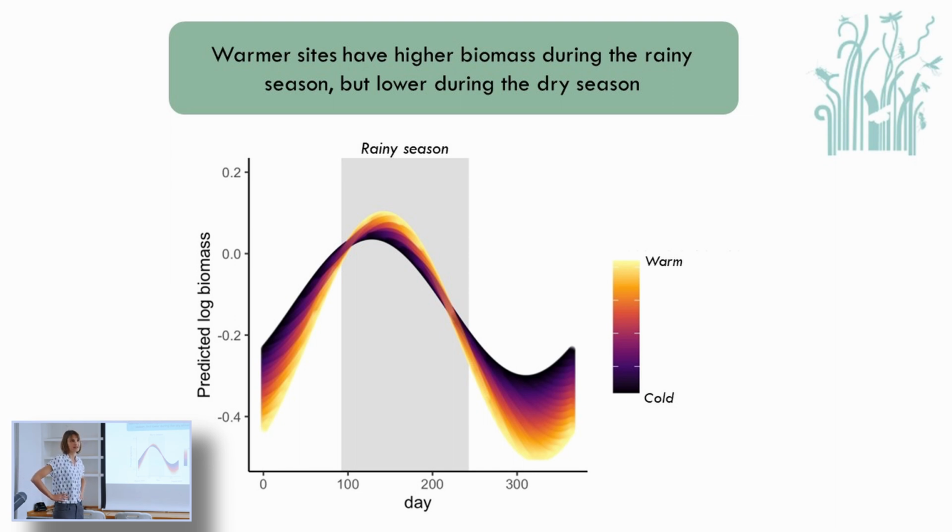So we saw this general pattern of more insects during the rainy season, but what we also wanted to know is whether these patterns of insect biomass through time were different among the different locations, and if so, why that was. So we looked at the temperature of different locations, and we saw that biomass changes through time were different when sites were warmer versus sites that were colder on average.